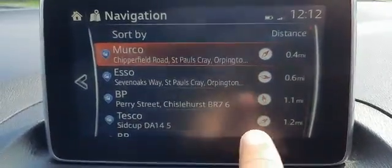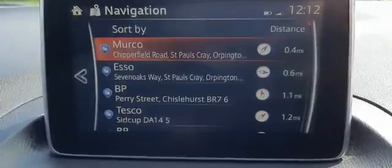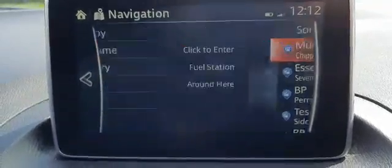You can also set up a Wi-Fi hotspot from your phone, so your car's connected to the internet. And when you get this page up, it will also tell you the price of fuel, and then you'll get live traffic updates on your sat nav.